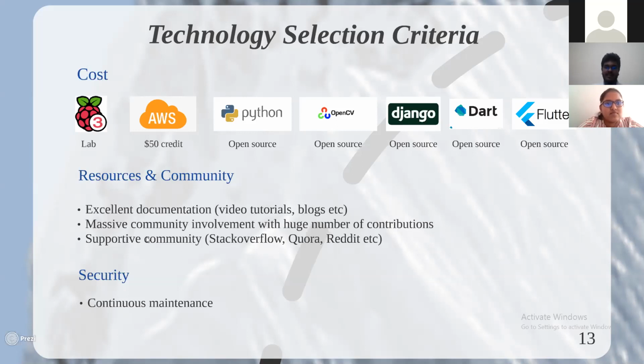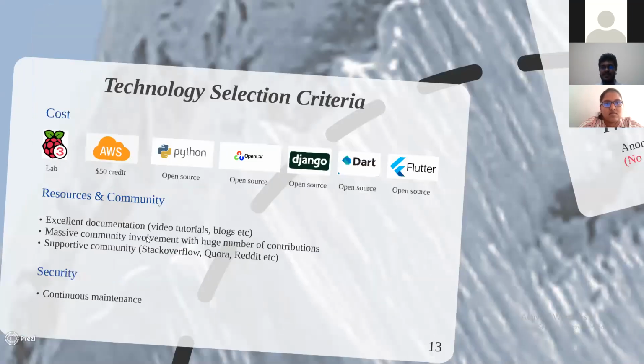And the next thing was actually security. All these technologies are continuously maintained, and bugs are fixed and they are updated. So these are the criteria we thought about. Hans will explain the next.